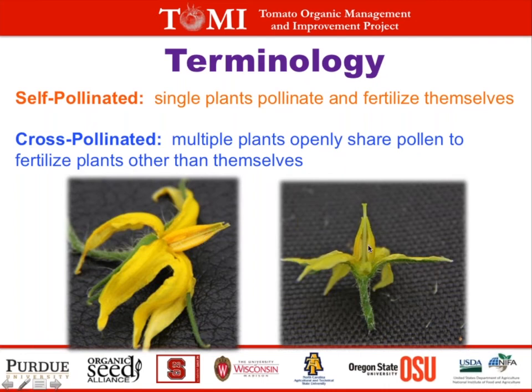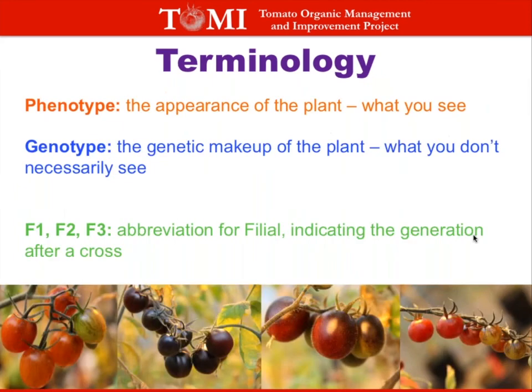Over here on the right, you've got a tomato flower, and you may even find flowers like this on the same plant. It's not necessarily that all the flowers on a plant will look like one or the other of these, but you can see this is a very different structure in that the style and the stigma are now pushed outside of that anther cone. So now this stigmatic surface is available for pollen from other plants. So something to keep an eye on as you're going through and looking at your plants and thinking about your seed production.